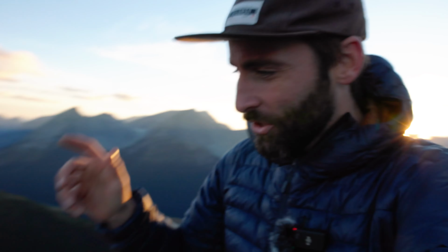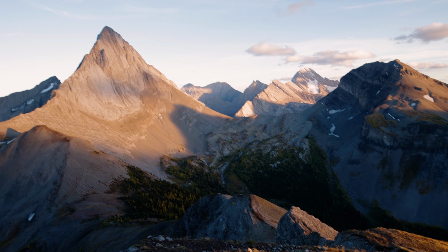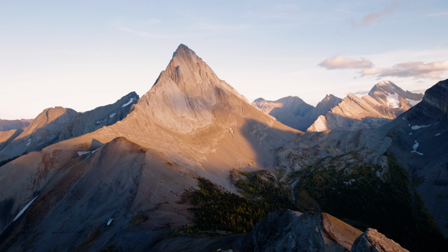So as you can see, the light is now really nice. It's just about to dip behind. So I'm actually just going to take a picture really quickly and I'll show you the composition. I've gone a little bit higher up the hill just so I can get a bit of a lead-in line from these rocks in front of me. And then that leads your eye into Mount Birdwood in the background there. But let me show you what I've got on the camera here.